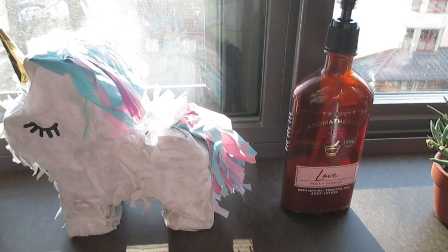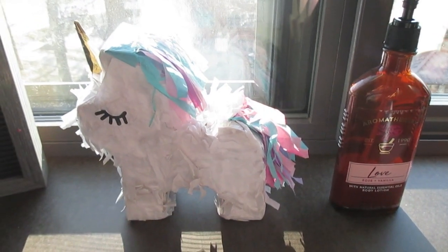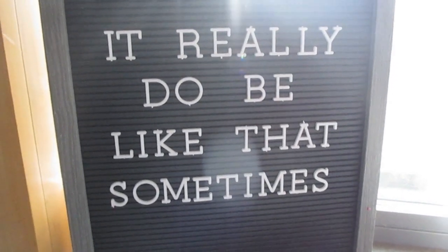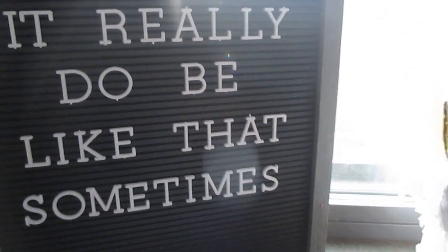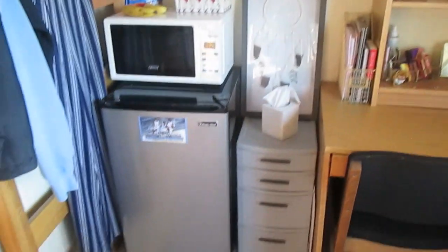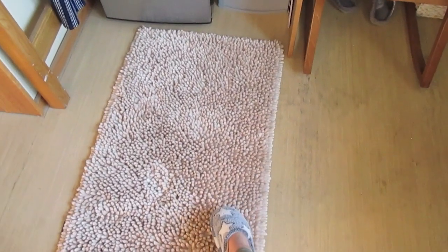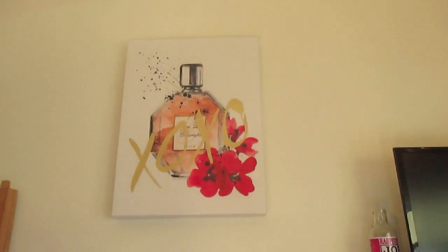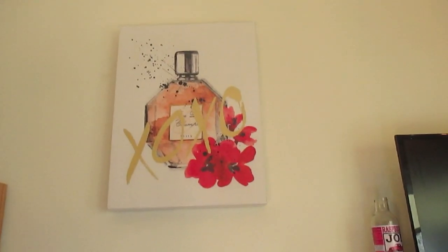Then we just have a lotion there that we all kind of use. That unicorn is Jess's. I'm not sure where it's from. Sign is Morgan's as well. We just like to change out the quotes a lot. Drawers are probably from Target or Walmart. I'm not sure. Her little desk area. Super cute. And then we have this rug that's Morgan's, which is from Home Goods. Our fridge and microwave section. Up there we have that sign as well, which is from At Home.